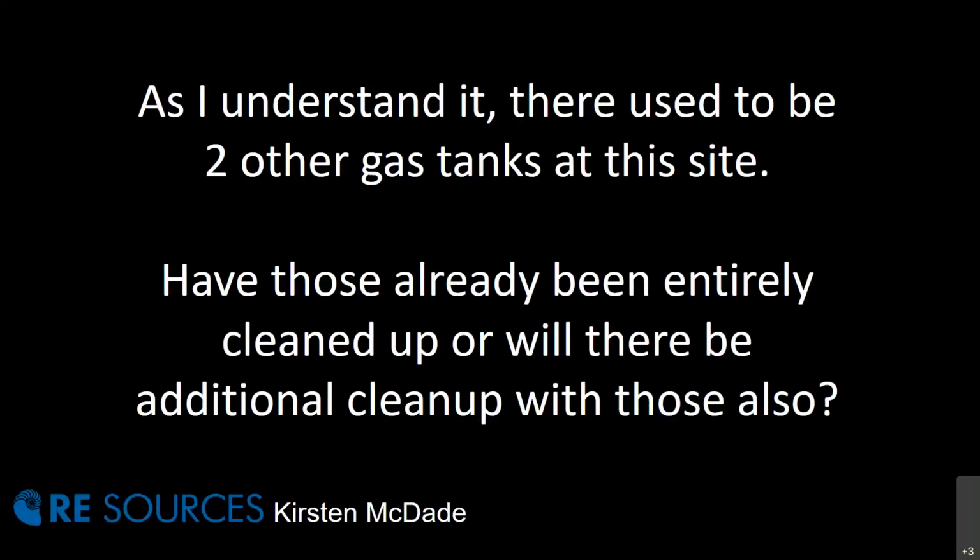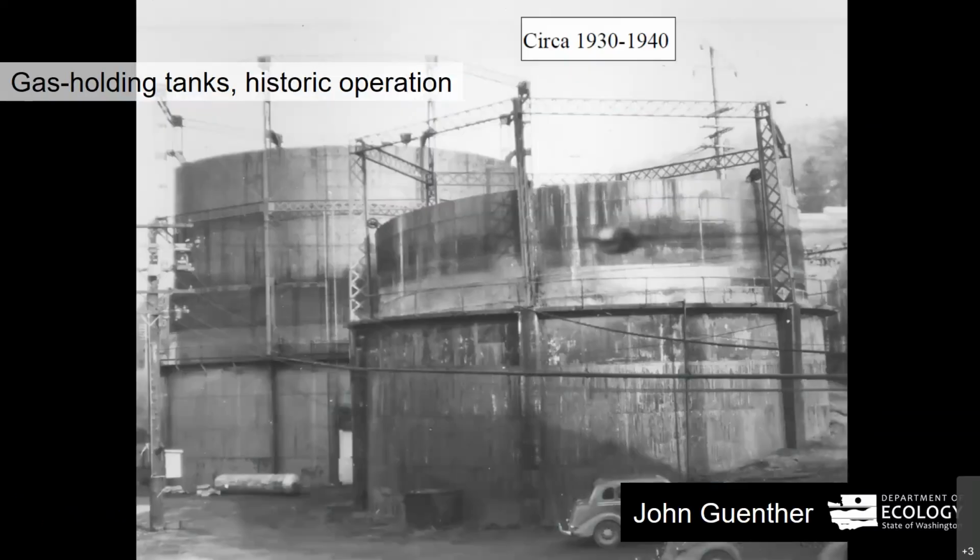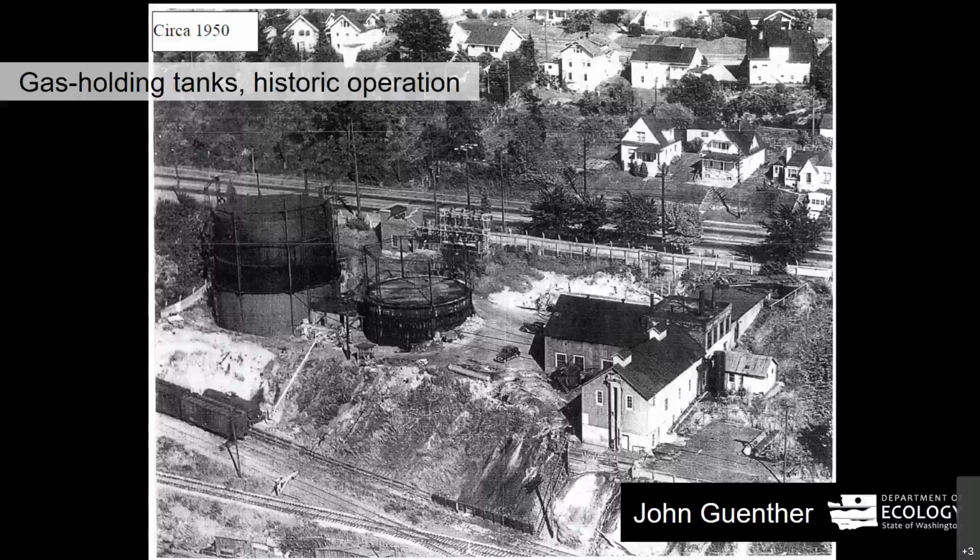Great. So then, as I understand it, there used to be 2 other gas tanks at the site. Have those already been entirely cleaned up, or will there be additional cleanup with those 2? That's right. There used to be 3 gas holders used by the gas plant at different times throughout the plant's operating lifetime. Although we don't know exactly when the other 2 tanks were located, those areas have been fully investigated and characterized. We did find that soil beneath the locations of the other 2 tanks has been impacted, and those areas will also be addressed by the cleanup action, the permeable vegetated soil cap.